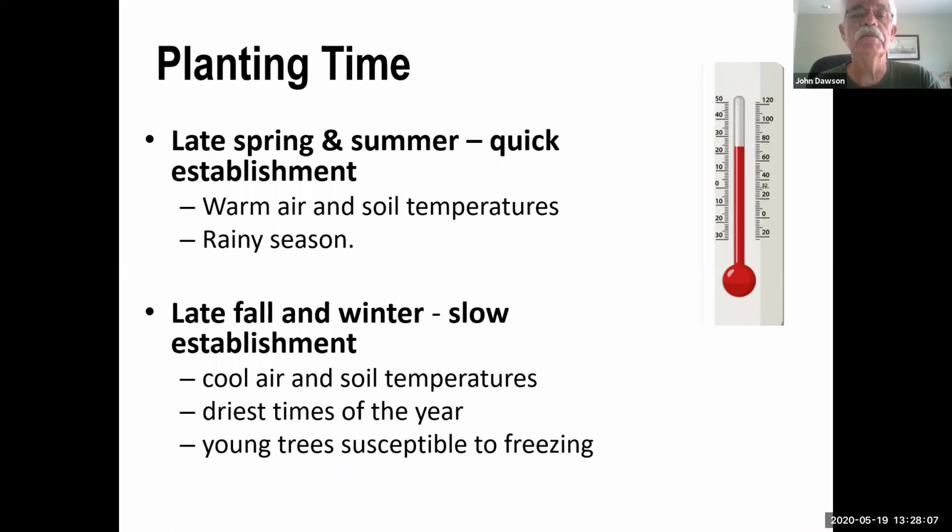When do you want to plant? Late spring and summer is the best time here in Florida. It's when our rainy season starts up again. The air is nice and warm, soil temperatures are warm, plants are in a growing mode, okay? So for the first 30 days, once you put a plant into the ground, you're going to have to make sure that you continue to water it maybe 2-3 times a week so that the roots will not dry out.